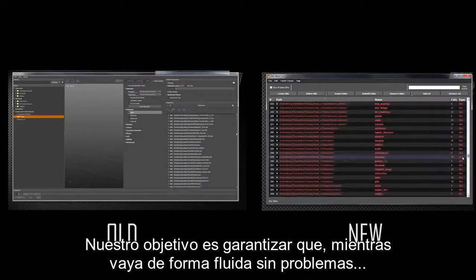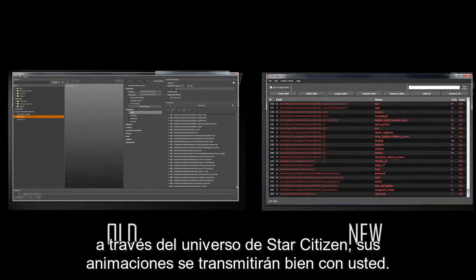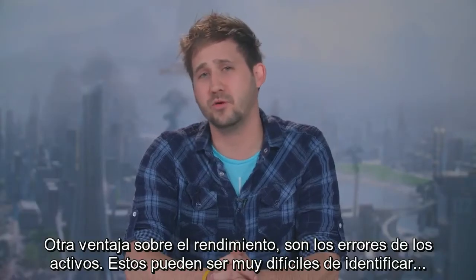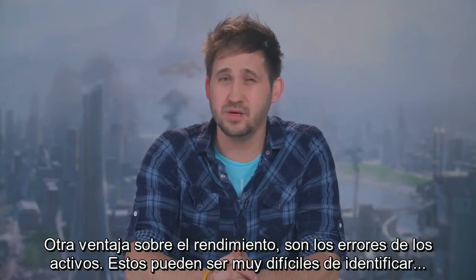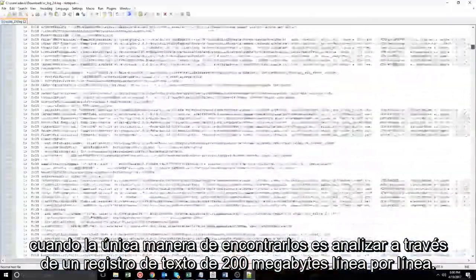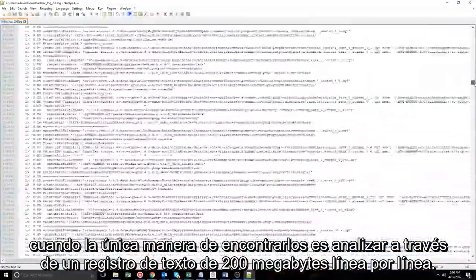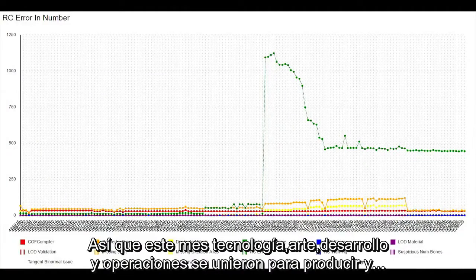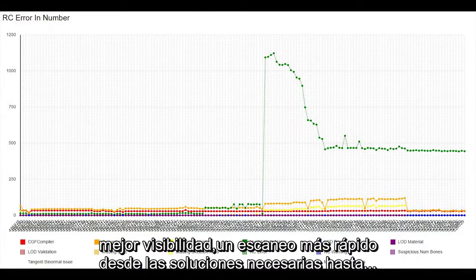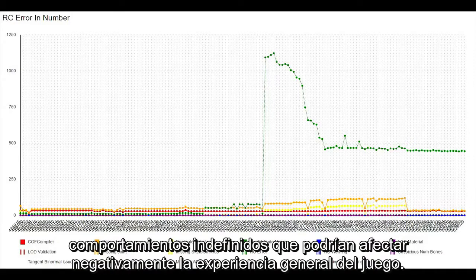Our goal is to ensure that while you're streaming seamlessly through the Star Citizen universe, your animations will be streaming right along with you. Another boon on performance are asset errors. These can be quite difficult to identify when the only way to find them is parsing through a 200 megabyte text log line by line. So this month, Engineering, Tech Art, and DevOps teamed up to automatically output and track errors and warnings associated with certain assets for easy assignment, better visibility, and quicker turnaround in everything from needed fixes to undefined behaviors that could negatively impact the overall gameplay experience.